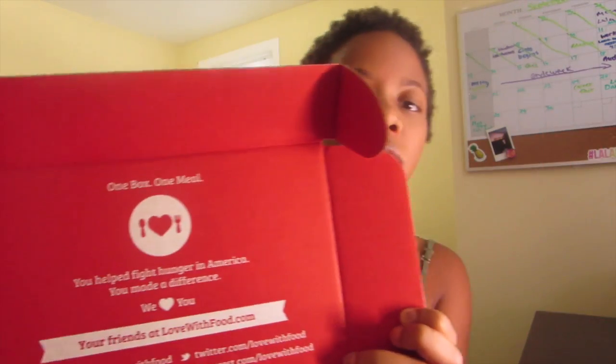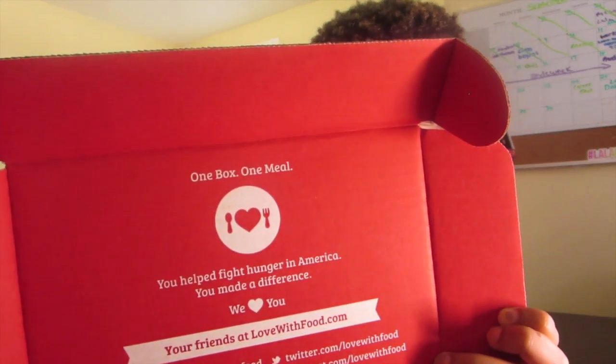Once you open it up, it looks like this. 1 box, 1 meal. You helped fight hunger in America. Okay, and then once you open it up, it comes with a description of everything you have in your box. Cool.